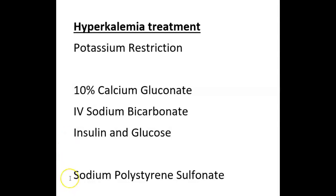And then also sodium polystyrene sulfonate, also brand name's K-Exalate for anyone who's used that. It helps to bind to potassium in the GI tract and to help eliminate potassium that way. And sodium polystyrene sulfonate can be administered orally or rectally.